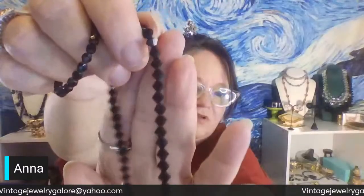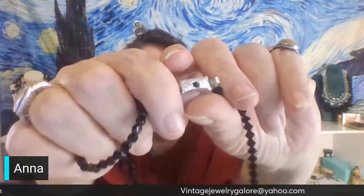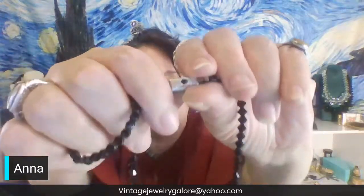This is really pretty. This is going to be a choice, or you can have them both. This is going to start at 10. Look how pretty. It's a little box clasp. This is beautiful. Black faceted glass, doesn't appear to be knotted in between. But you have a nice short strand of black faceted glass beads, and it has the box clasp with a little one in the center there. It's a short necklace. You're gonna wear this up high on your neck. This will be a starting bid, $10 choice.